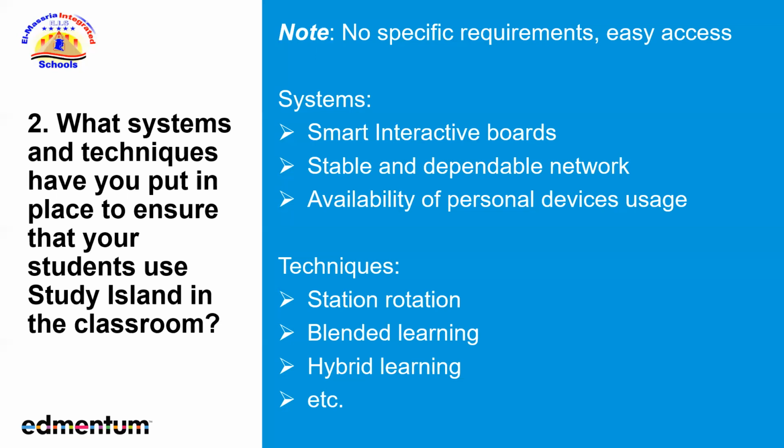As for the techniques, it helps us a lot with innovative techniques such as station rotation, blended learning, and hybrid learning. Just name the new or innovative technique, and you will find Study Island really helpful with that, because it works with collaboration, with individual work, and with station rotation, where in the center where students use technology, they use Study Island.